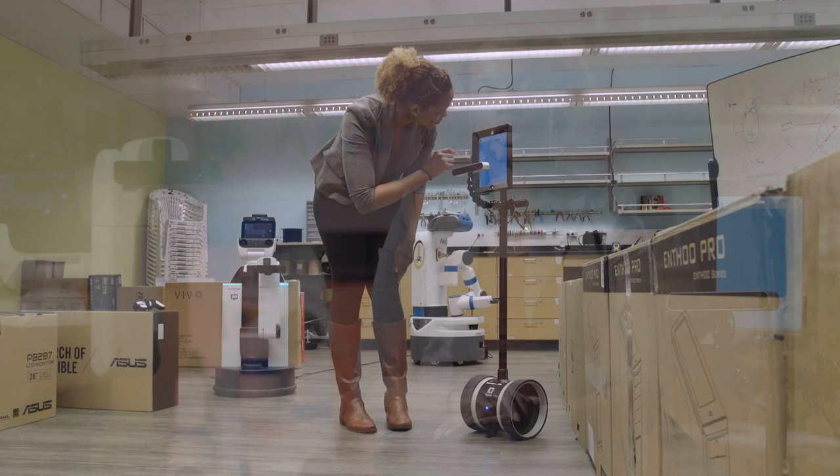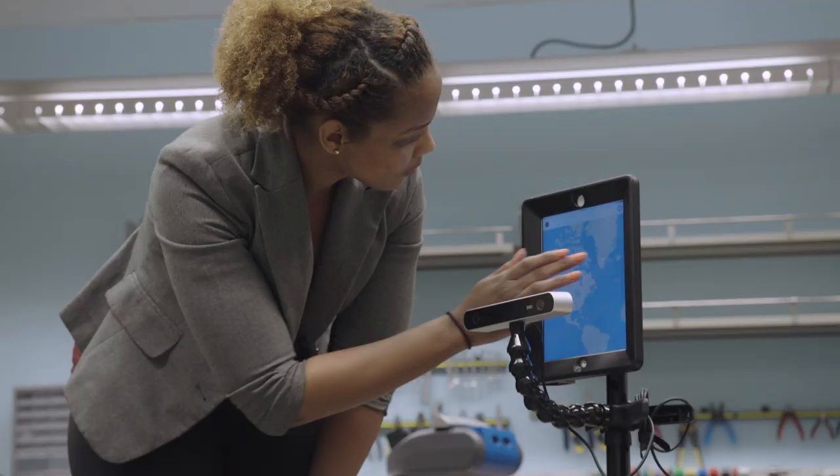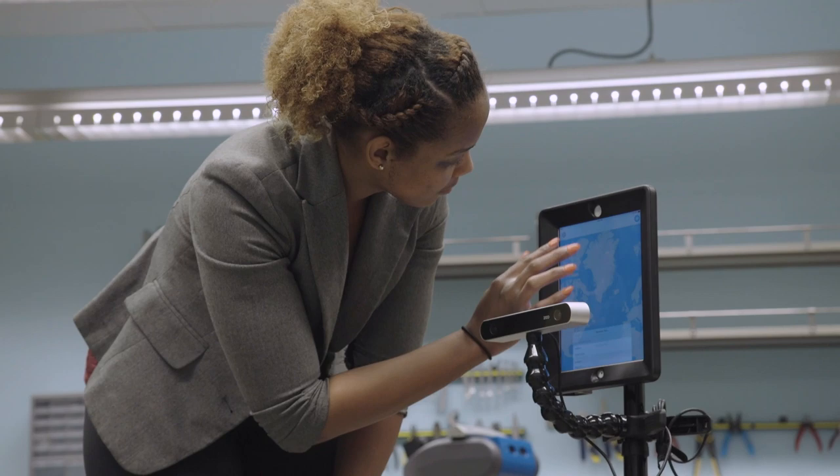I work in human-robot interaction, and the goal is to design robots that can help people in their everyday lives. So my work focuses on designing algorithms that enable robots to understand their surroundings and learn about humans, more specifically, multiple humans at once. So my work looks at how we detect groups of people in real-world environments so that robots can work in teams with them.